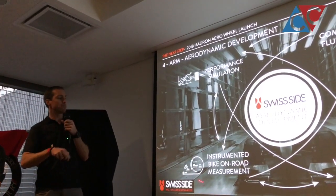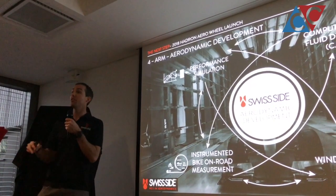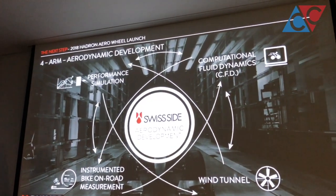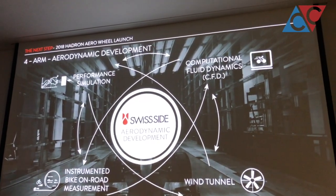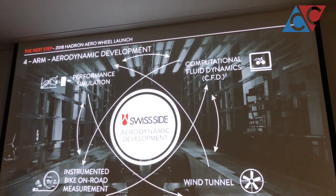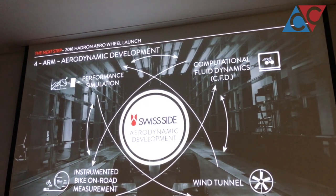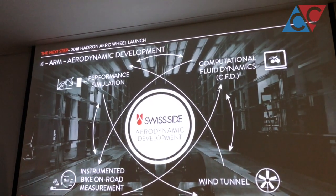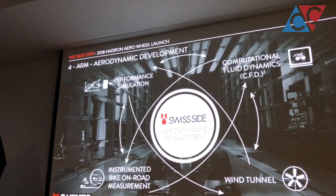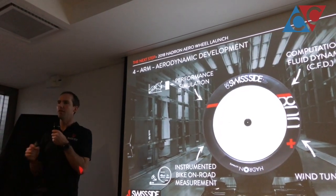You saw before our instrumented bike, we make a lot of measurements out on the road with on-road measurement devices, and you'll see a little bit more of these today. And then there are, of course, the core development techniques we use, which are computational fluid dynamics, Strömungsberechnung auf Deutsch, and wind tunnel development, which is, of course, where we test our products. And all of this know-how that we have on this complete system and this unique four-arm development techniques feeds back into designing and developing the fastest wheels.